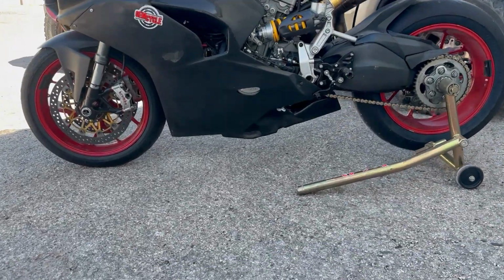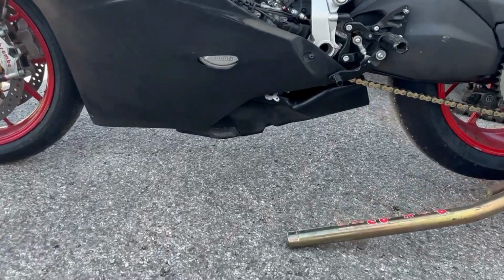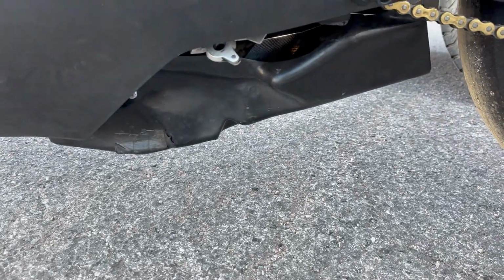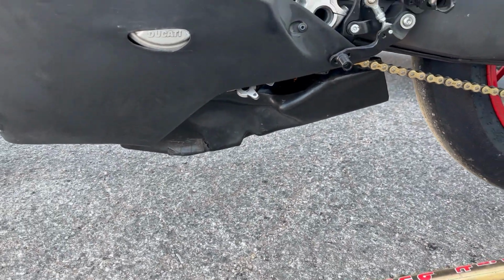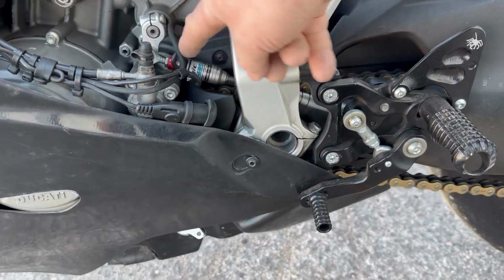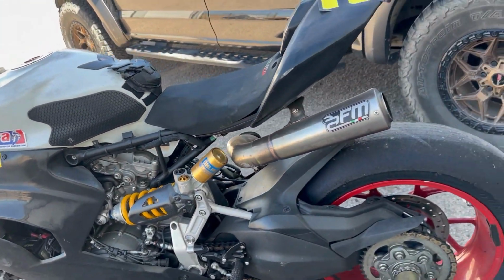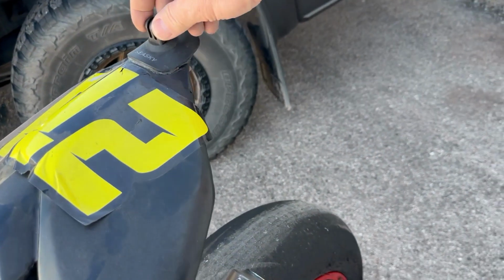It does have a belly pan on it for a catch can. It's seen better days, so that'll either get replaced or repaired. It's got a quick shifter. It says GP shifting. So, yeah. Another GoPro mount up here.